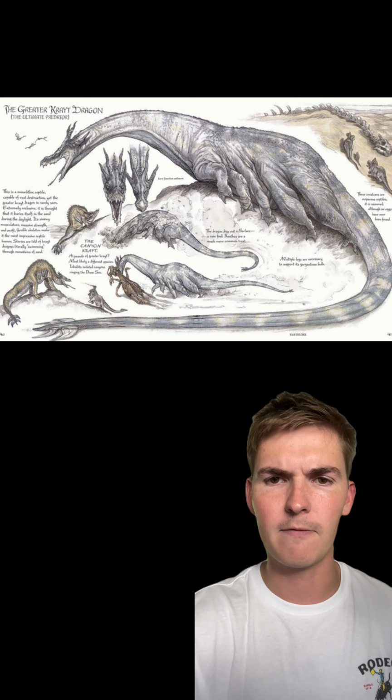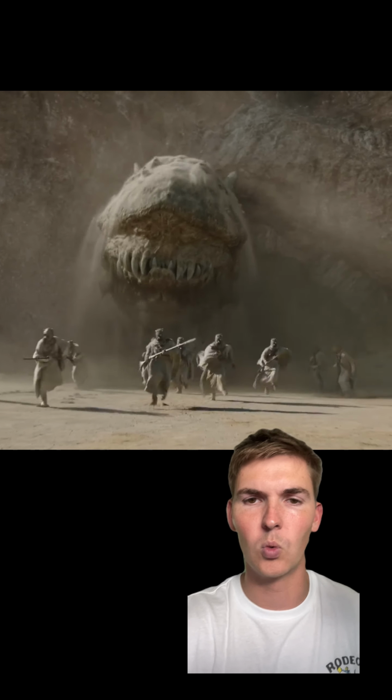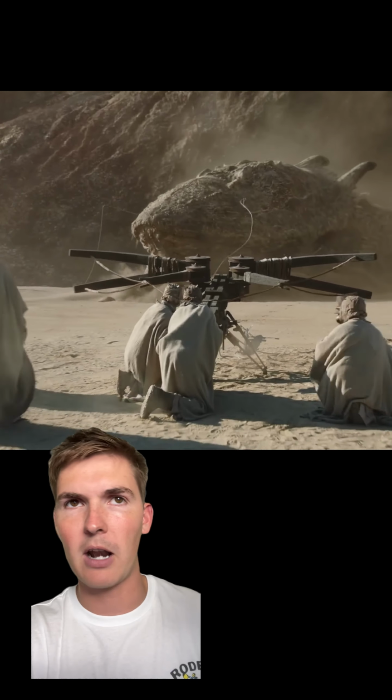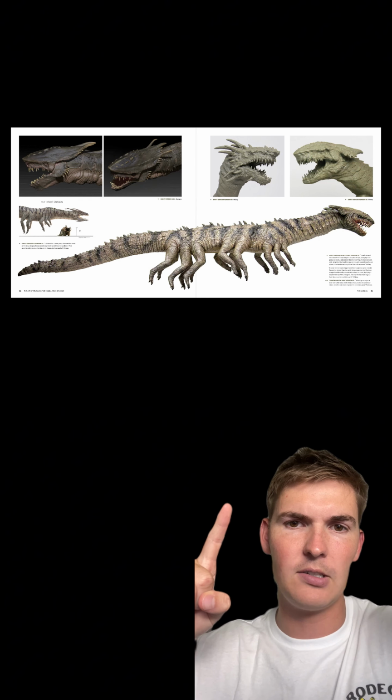Anyways, Krayt dragons are huge. They're 328 feet long and can live to 100 years, and sand people would actually hunt them as a rite of passage to prove themselves as warriors. In The Mandalorian, they had this huge battle with the Krayt dragon, and it seems to swim through the sand, and the entire time we never see anything except its head. But this is actually a picture of the entire creature's design. It has 16 legs. I love it.